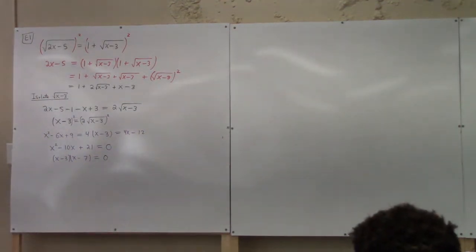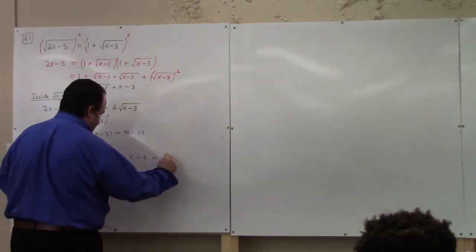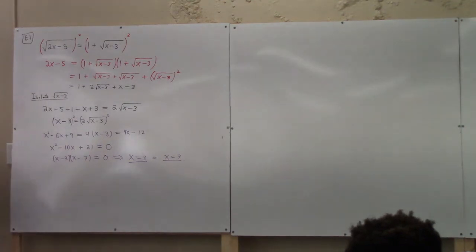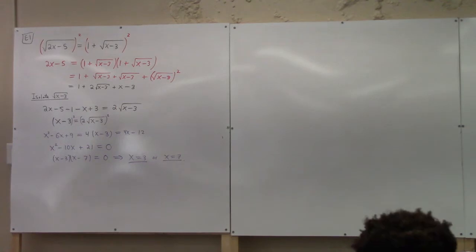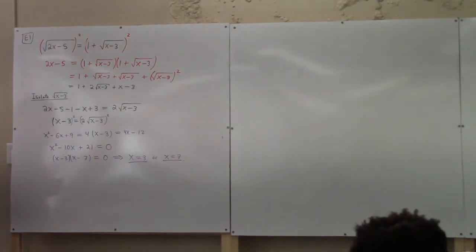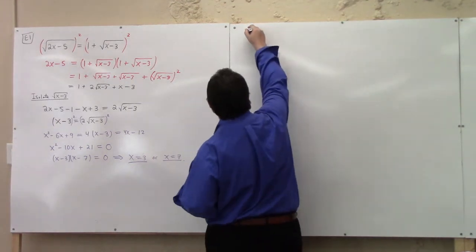And so our potential solutions are what? x equals 3 or x equals 7. Those are potential solutions. I say potential because, remember, we squared the equation, which means that those may or may not be legit solutions to the original problem, right? So what I need to do now is to plug those back into the original problem and see if they work, right? So I'm going to check my answer. I'll do it up here, check answer.